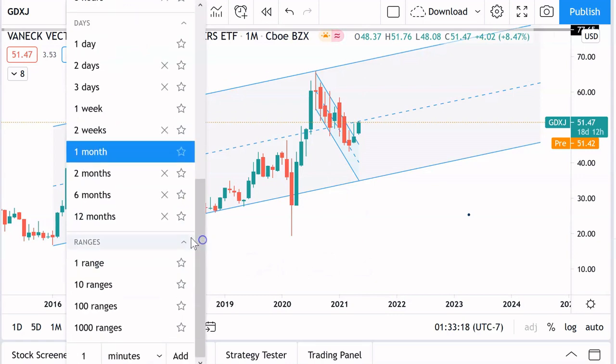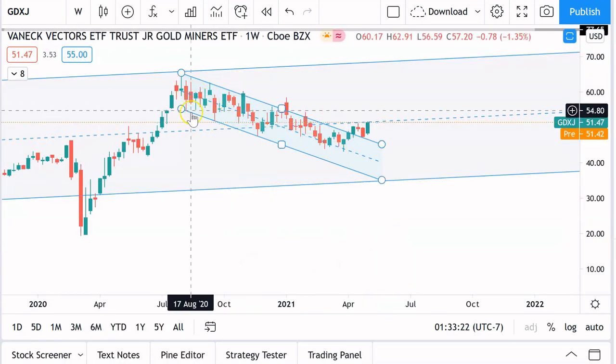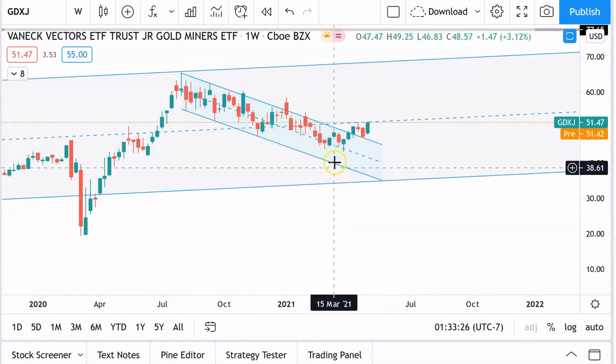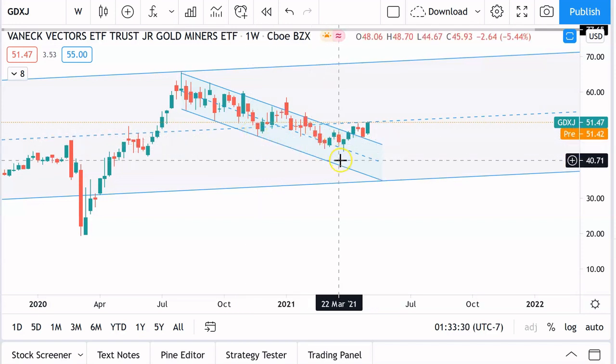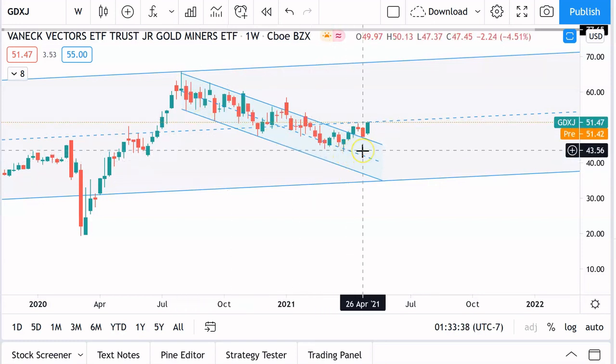Weekly chart. Again, we kept hitting the bottom support level, except here we didn't. That means buyers came in quicker than you would have expected them to. The GDXJ could have gone down to 40 and still maintained this bull flag, but it didn't. It got to 43.